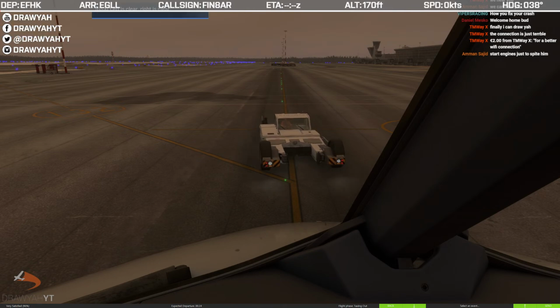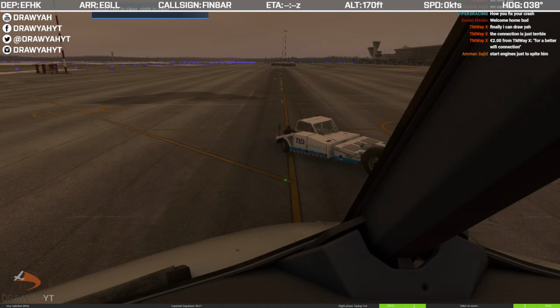Left is clear, right is clear. And under aviation law, smoking is forbidden. This also applies to electronic cigarettes. €2 for a better Wi-Fi connection. I wish it cost that cheap. You must always follow instructions. Absolutely appreciated. Thank you very much.